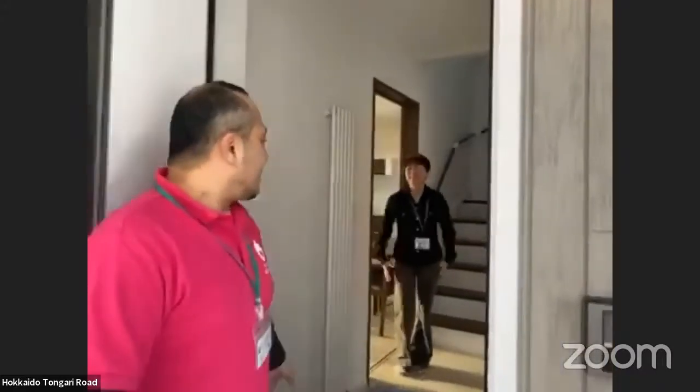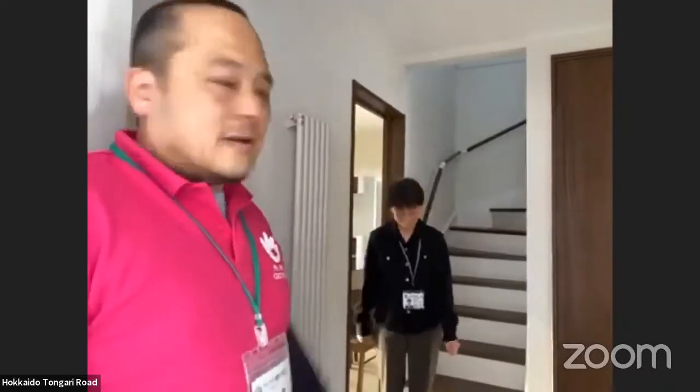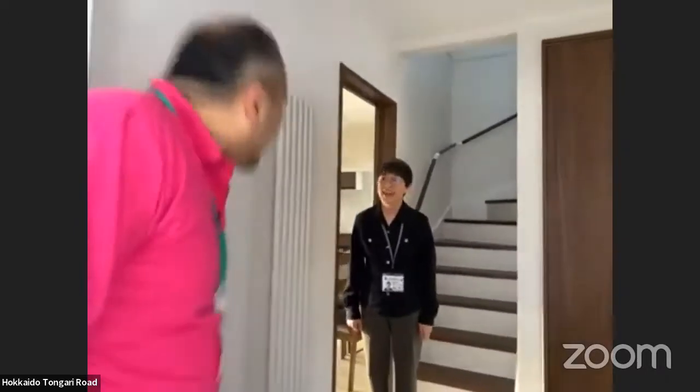Konnichiwa. Hi. Oh, she's Ms. Takahata. Yes, she's an interpreter and a person who may help you when you come to Hokkaido. So, yoroshiku onegai shimasu. Hi, I'm Atsuko Takahata. I will introduce you to a part of this tour.